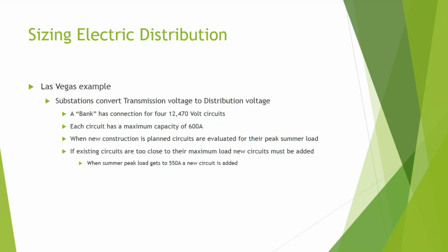And the reason for the 550 amp target is that you need to have that overhead, that excess capacity, so that if the summer peak last year is not reflective of the summer peak this year, in other words, this year it's getting hotter and perhaps there's been some more buildings added to that circuit, you need to make sure that you're not going to trip out that circuit and lose the whole thing if we have a particularly hot day. So at the point where the previous year's peak summer is at about 550 amps, then a new circuit is added.